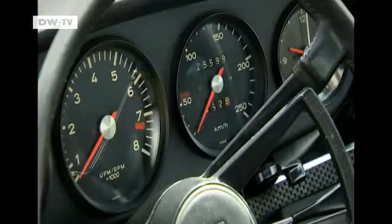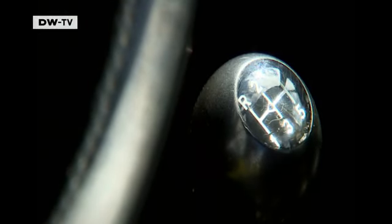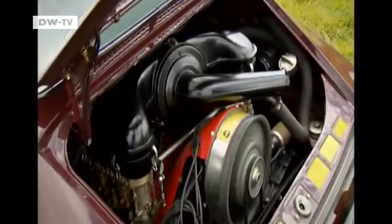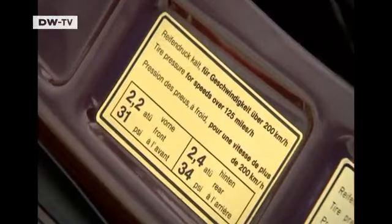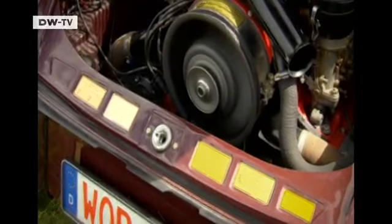With an engine speed of up to 7,200 RPM and a 5-speed gearbox which allowed for swift shifts from second to third, the 911 is a race car driver's dream. As is its 160 horsepower boxer engine with its 2 liters of cubic capacity.